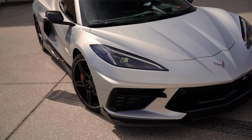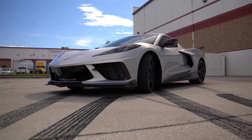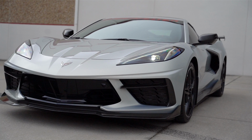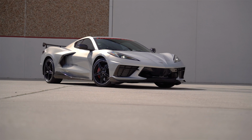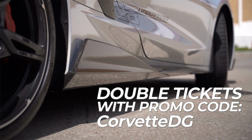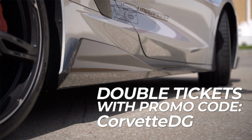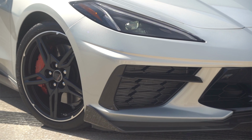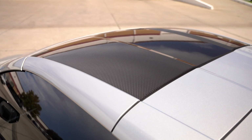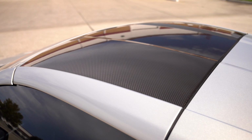This car also has front cameras here. So as you're coming up to a curb, you can see the front of the car so you don't bust all this up. In addition, this car also has a side carbon fiber package, Aero package. And it does say the Lingenfelter C8 on the side. It has the black wheels, the red brake calipers, carbon mirrors. The roof is also carbon. So this is a nice optional package that you get with this car.